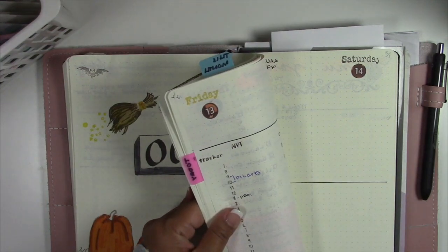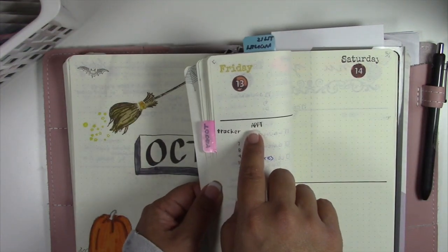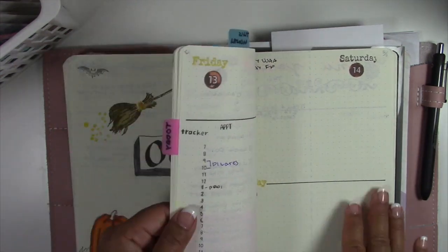I use it to do the days, as you can see. I use it when I put appointments and my to-dos. And I'm going to share with you guys some of my favorite stamp sets and companies that I use when I do my planner. And this is going to be a lot, so hang in there.